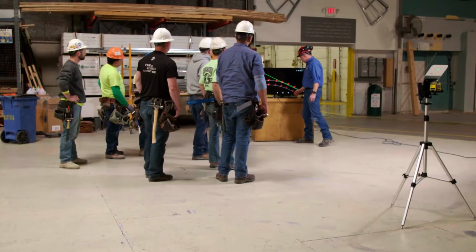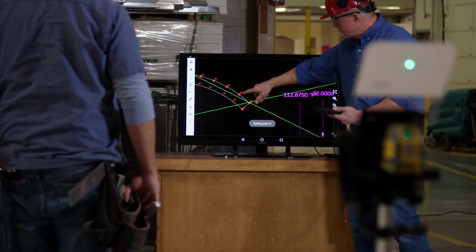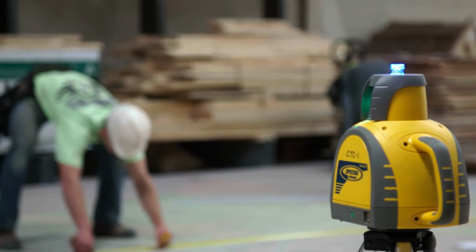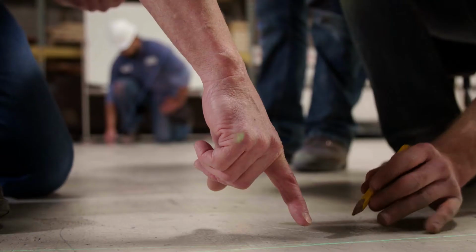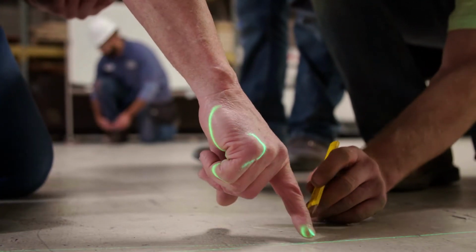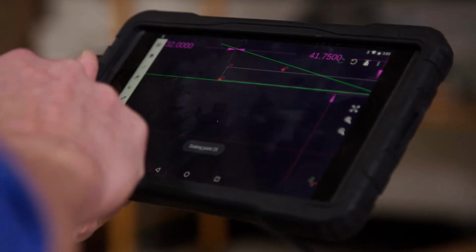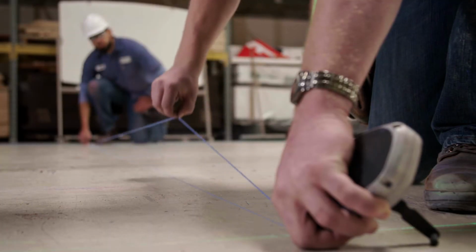We have a radius wall in this blueprint, don't we not? So I'm just going to lay this out. Staking point 42, which is the next one on my radius line. We punch in where the points are located. The dual lasers go to cross the point on that system that's marked out on the tablet. We mark that point, we hit the next point. The lasers, before we can get over there, they're pretty much marking where that next point is. We make a mark, we snap a line.